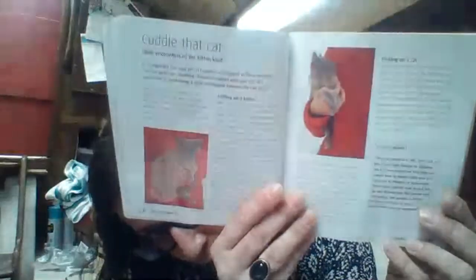So here are the photos for those guys. Okay, we have four left.